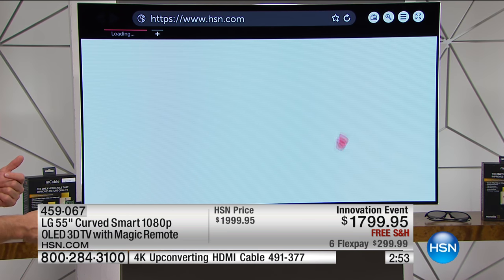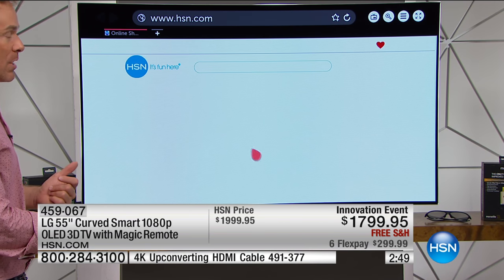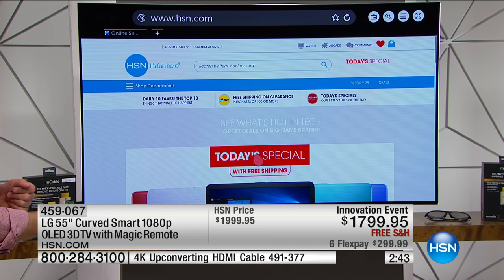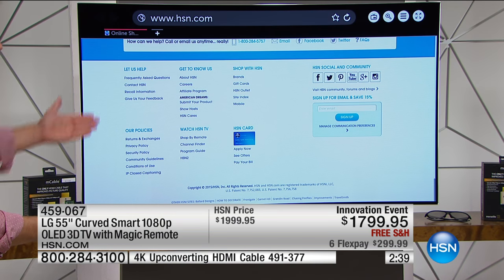And the thing is, you notice how the cursor floats around, easy to log in, easy to type in where you want to go. So it's a beautiful, user-friendly experience. Why is that? It's because it's LG, because they've given us a lot of options. Look at that, I can order the Today's Special right from this big screen TV. It's bold, the colors are visual.